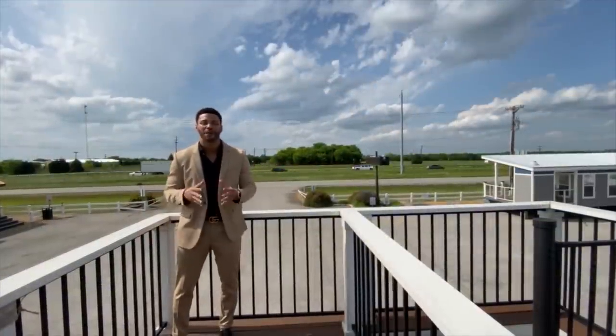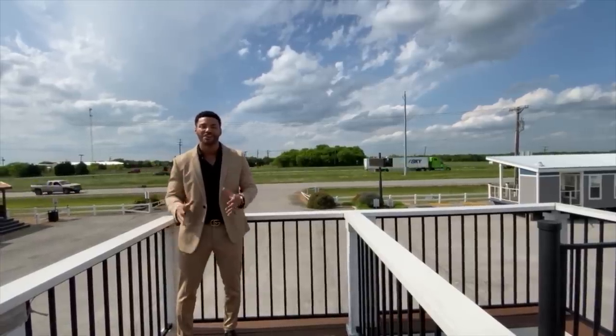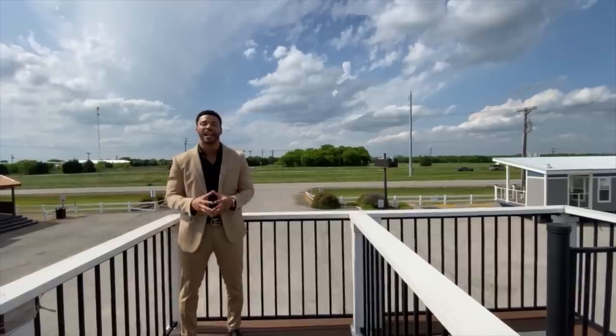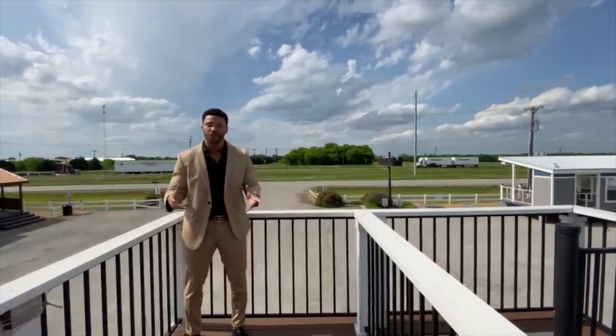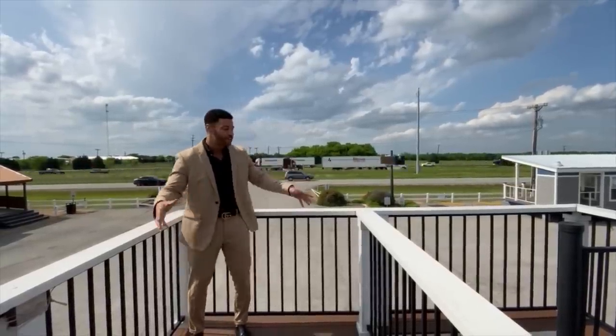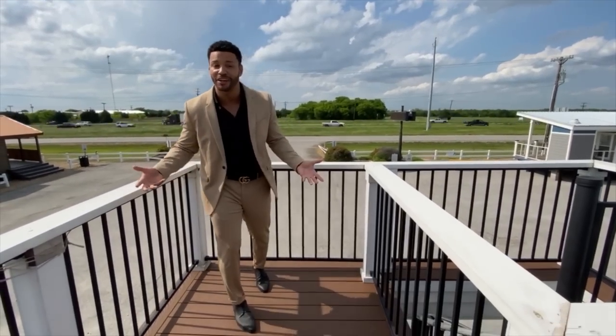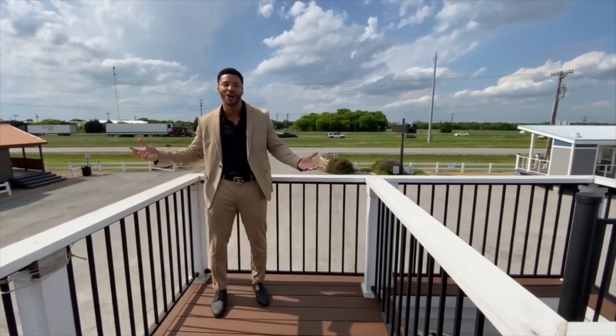And now we're on the top of the Elite rooftop terrace, and you can see this is where everything comes to life up here on the top deck. You can do everything from sunbathing. You can put your garden up here so it gets direct sunlight. You can put some weights up here if you want, have your outdoor gym going on up top.